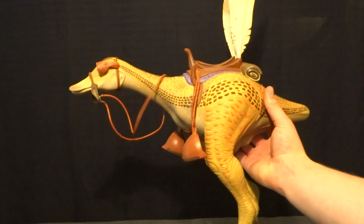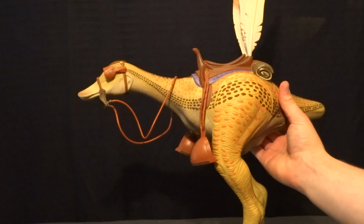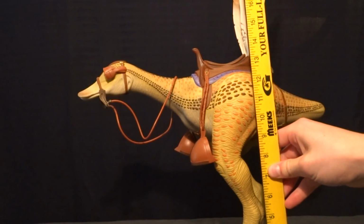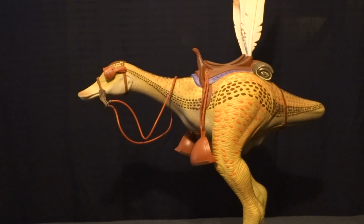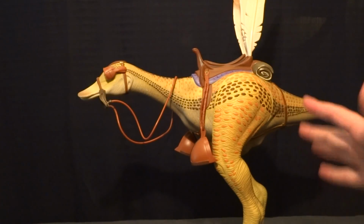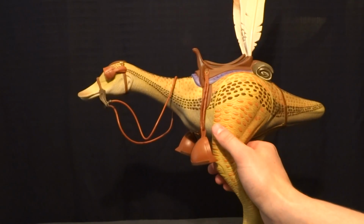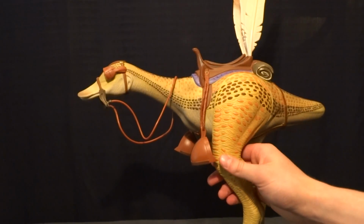Let's go ahead and talk about my favorite part of this set, and that is the Kaadu. Now, the Kaadu here, let me get him standing up, stands to the top of his back about 14 or so inches tall, and then obviously it's 21.5 to the top of his feathers. And this thing is really why I bought the set. I love the animals of Star Wars, and you don't see a lot of 1/6 scale animals in the first place, so it's cool to see a release of such a minor animal in 1/6 scale.